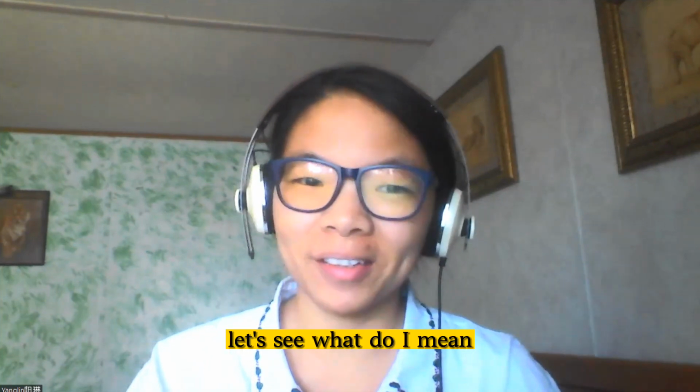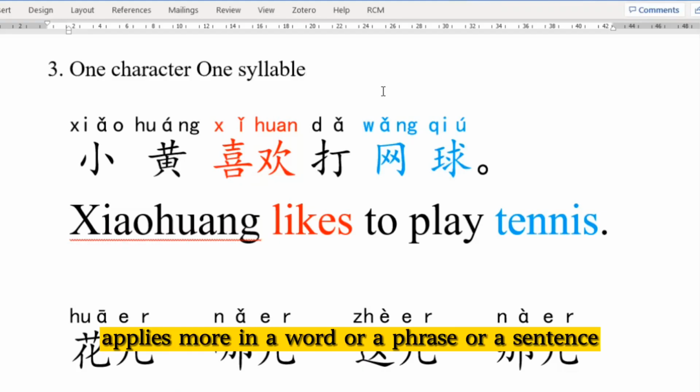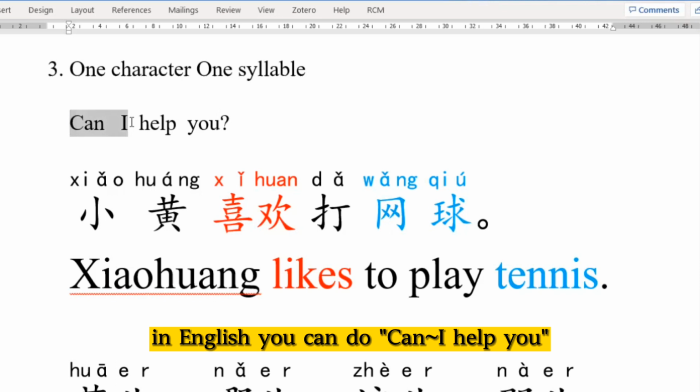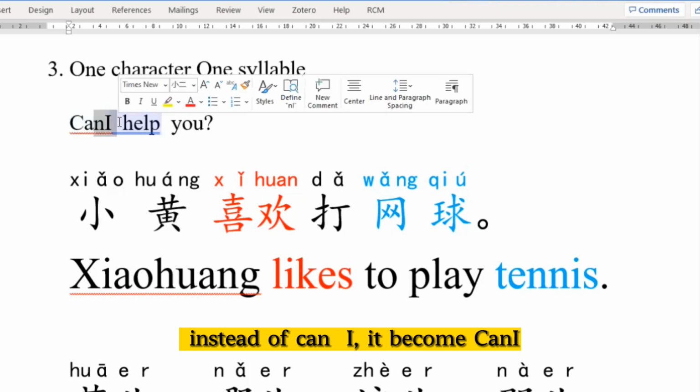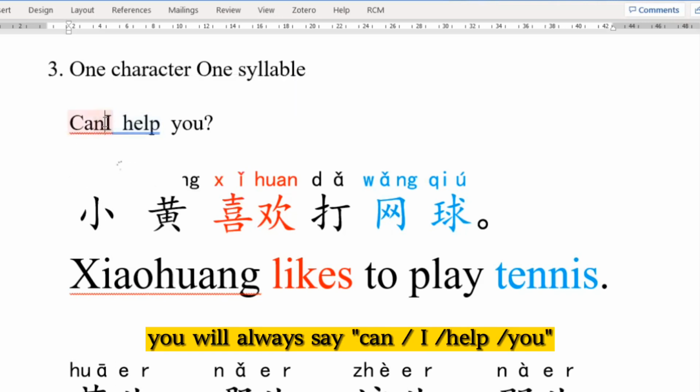Let's see, what do I mean? Principle 3 applies more in a word or a phrase or a sentence. In English, you can do, can I help you? Okay, you can make the sounds together. Instead of can I, it becomes can I help you? But in Chinese, no, you will always say each syllable separately.